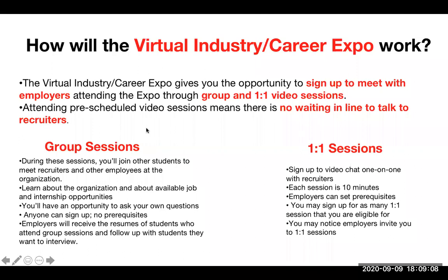There are no prerequisites for students to attend these group sessions, so you can sign up for as many as you want. The employers have the option of either capping the sessions at 50 students or using an external video link to have as many students as possible.